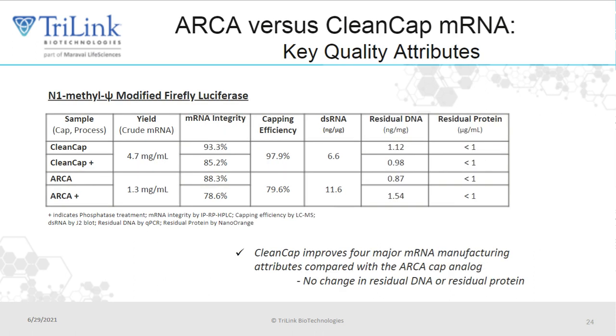And finally, two other key mRNA quality attributes were measured, looking at the clearance of our starting materials, including starting DNA template and clearance of all enzymes used to transcribe and quench the synthesis reaction. No significant changes were observed in our qPCR assessment of residual DNA, nor our NanoOrange measurement of residual protein. Of note, all results were below assay limits for the residual protein detection. In summary, CleanCap improves 4 of the major mRNA manufacturing attributes when compared to ARCA.